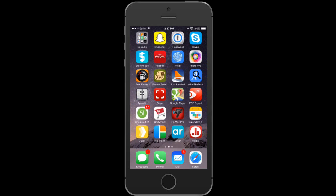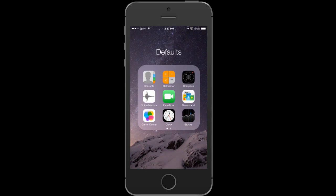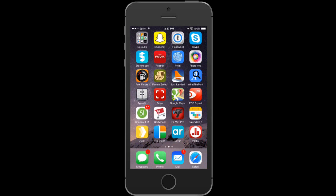On the second page, we have my defaults folder. These are all the apps that Apple gives you that I cannot delete and I never use, really. Now, I say that I use Calculator every once in a while, and I use Contacts frequently, but I never go into the Contacts app, or I usually do that through Phone. And Calculator, I can open it real fast. It's all in one spot.